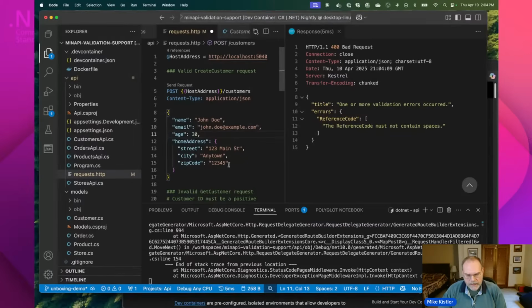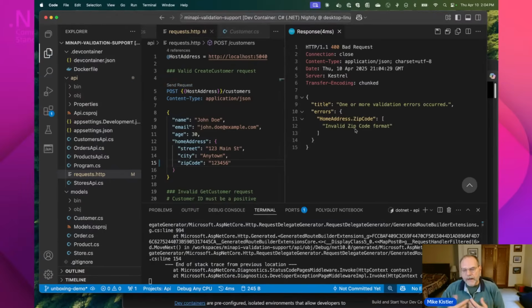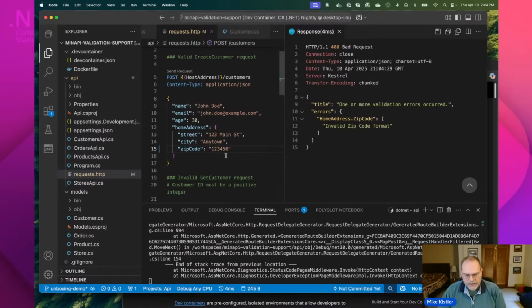And then let's just make our zip code not right. So we'll send that. So this shows you that, again, it's verifying or validating the nested fields as well. And you can see that the field name is home address.zip code. So you can sort of path into the request and you can see where that came from. Okay, so that's all of the standard stuff.